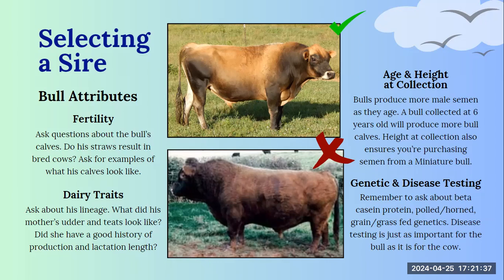Specifically, like this second picture, you can tell by looking at it, it's definitely not a Jersey. You can tell that first picture, it's definitely a Jersey. Right. He's got the right nose band. He's got the right proportions. Correct. You can see with his ears, just even the shape of the head, that is more of a dairy bull, where the one on the bottom looks very beefy, not just in his build, but how stocky he is.